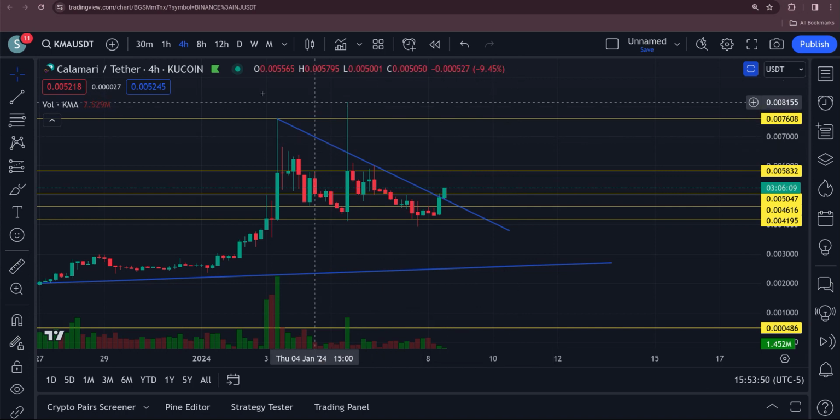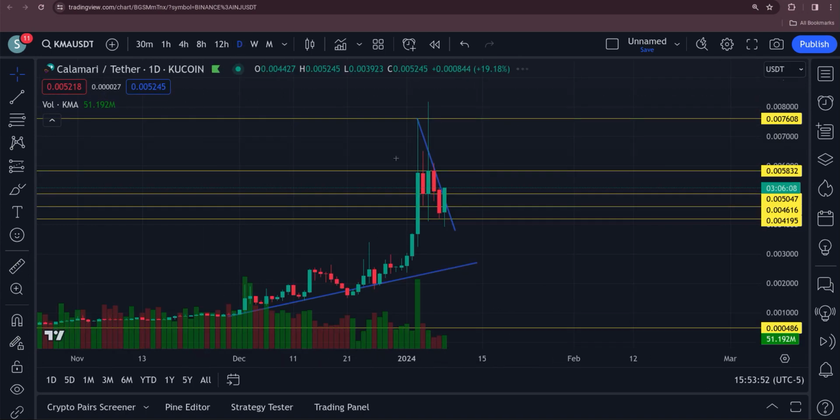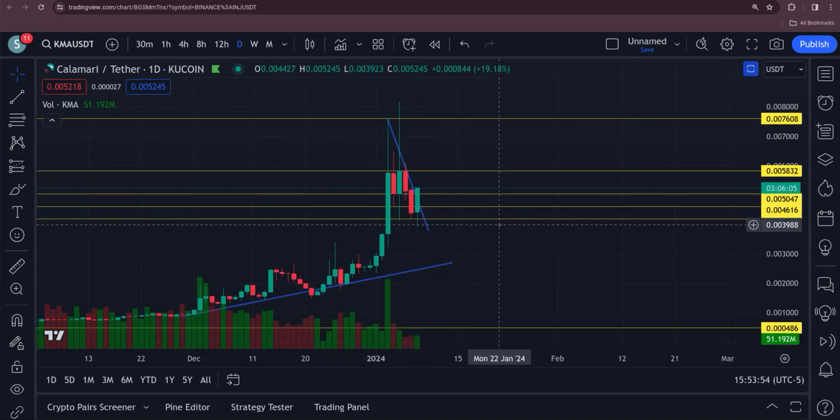It already broke through that other level that I was just mentioning here, the 0.005047. We already blew through that. This is on a daily. These are daily closes. So the next one up is 0.005832. And this one down here, 0.004617, that should hold as valid support. You should not lose that.